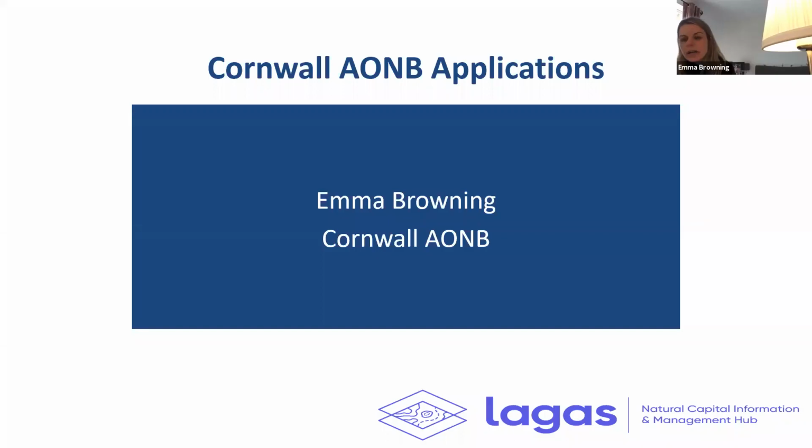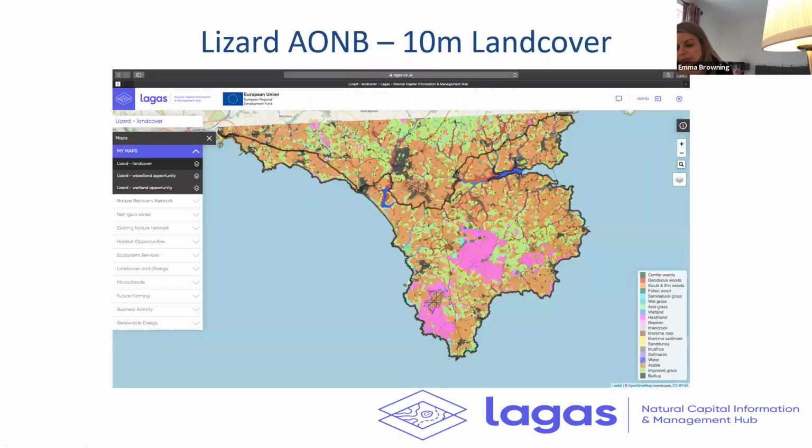I suppose we've got some slides a little bit later that we can refer to, but from an AONB point of view, the AONB has been engaged with the development of LAGAS and with the LAGAS team for quite some time. What I was going to talk about was the application of LAGAS and what it can do. My predecessor contributed towards LAGAS, specifically focusing on some of the key work for the Lizard with some mapping opportunities. You can see that on the screen now. This is actually a different resolution to the maps that Jonathan's just shown. This is at a 10-metre land cover, and this is showing the opportunities overlaid on this particular map and priority areas for nature restoration.